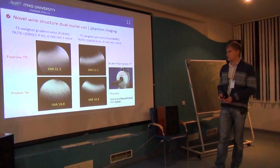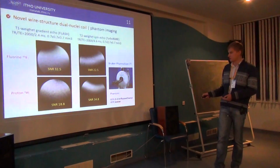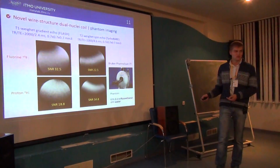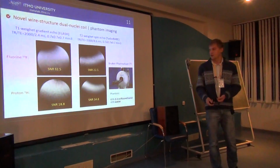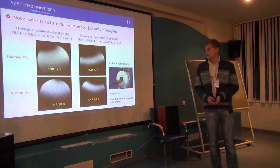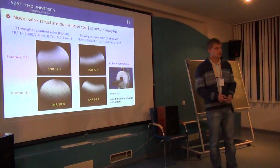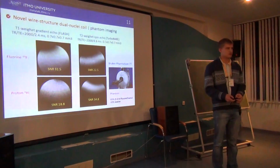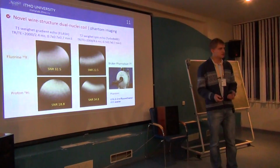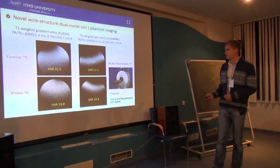And we can see the level of the signal-to-noise. We used the phantom, which contained a mixture of 3-fluoroethanol and water to have these nuclei inside. What we can see is that we can reach a signal-to-noise ratio up to 20 or 30 with this antenna, which is comparable to the performance of conventional coils, which are tuned and matched with capacitors. But here we can avoid these capacitors and make it much cheaper. We win one order in price of this antenna.